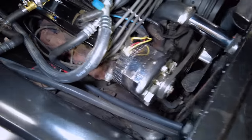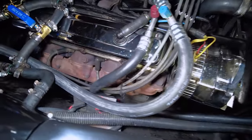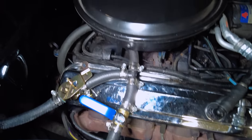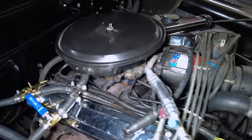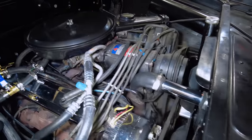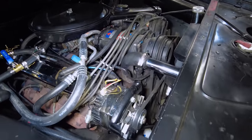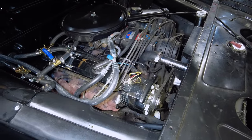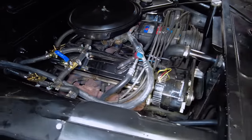These engines easily have 300 horsepower, 500, almost 600 pounds of torque depending on the year. They are very, very powerful. They can be made to be extremely powerful with an intake and cam and things, but they are very smooth as well. You can see there's a lot of heater hose things going on over there.